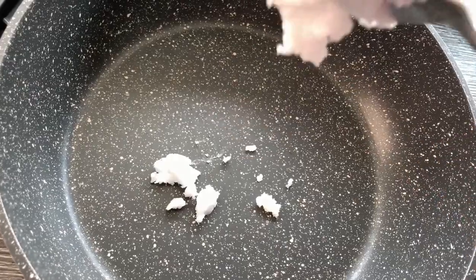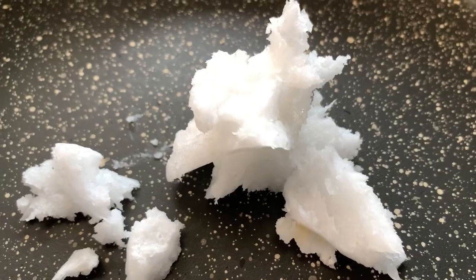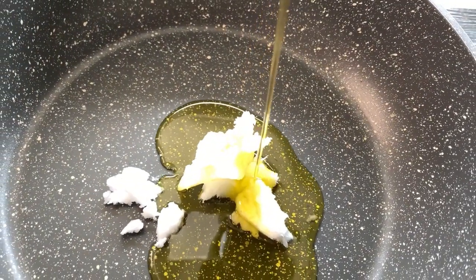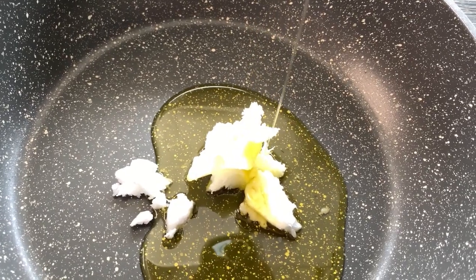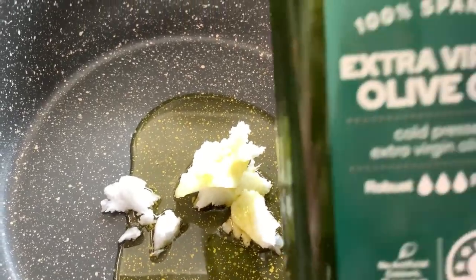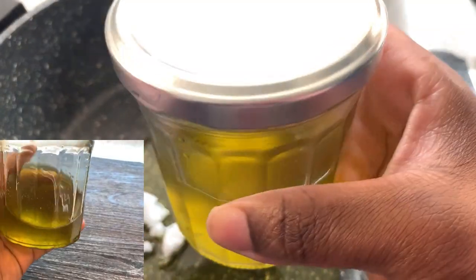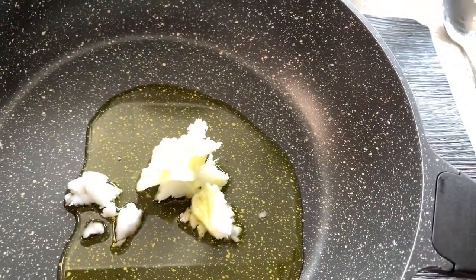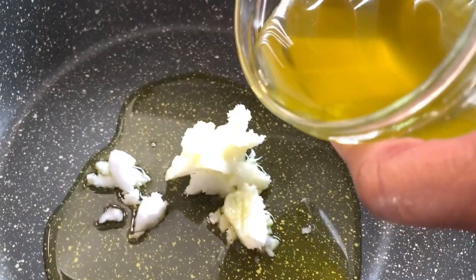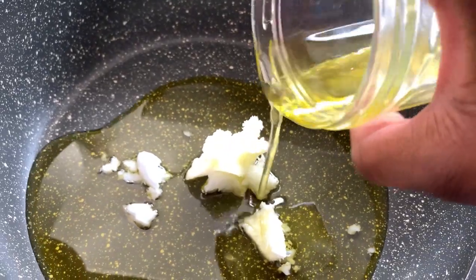I'm going to use coconut oil, guys. And I'm also going to use olive oil. I had a little bit of olive oil left, so I'm just going to use that. And you remember the onion oil and the apple oil that I made? Do you still remember that oil? That is this oil, guys. I'm going to use that because I don't want to keep on using new oils if I have other oils. So I'm just going to mix that oil in there.